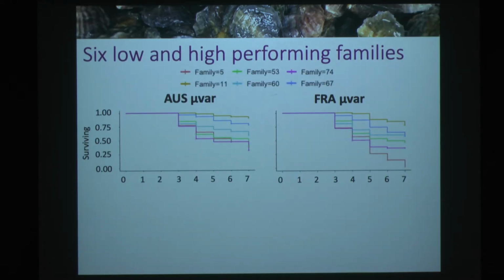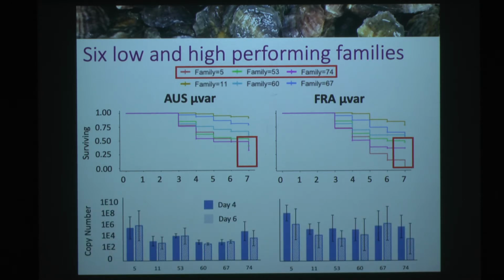And then we zoomed in on 3 high and low performing family lines. So right here, these are the low performing family lines, and we can tell they relatively fit this pattern here, though maybe the spread isn't as much as in our colleagues' experiments. And we also looked at qPCR of individuals that were alive on day 4 and day 6.